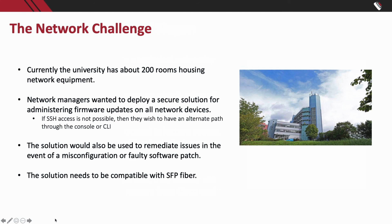One topic was very important for them, which was on the one hand accessing this network equipment, but it's not only accessing it, they want to make sure that they have an easy and secure way of installing new firmware updates on all these network devices. Right, so if the standard SSH connection is no longer available, they still want to have an alternative path to access these devices through the console and the CLI.